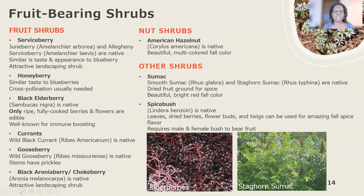And the same thing goes for its close relative, the gooseberry. Wild gooseberry is native, but the stems do have prickles on them. So you want to be careful about that when you're pruning or harvesting from the gooseberry. But like the currants, it produces in abundance, and the gooseberries are pretty versatile. You can use them in sweet or savory applications.